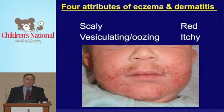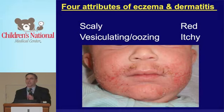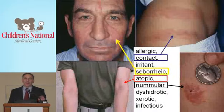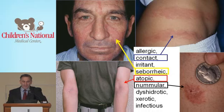I think clinically you can call something an eczema or dermatitis, again using the terms interchangeably, if it meets these four clinical criteria: three that are signs and one symptom. The three signs are that it's scaling, red, and either vesiculating or oozing. And certainly the symptom is that it is itchy. So if something meets those criteria, you can certainly call it an eczema or dermatitis, but ideally there'll be some sort of adjective before that term, because, like I said, we have many, many forms of eczema and dermatitis, and to a dermatologist, the word eczema standing alone is too nonspecific.